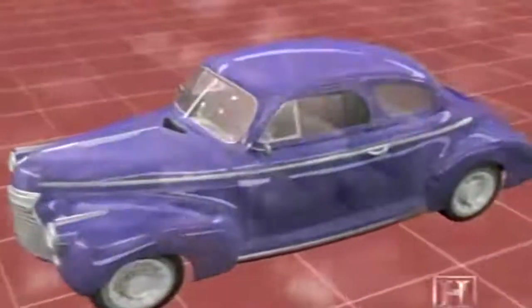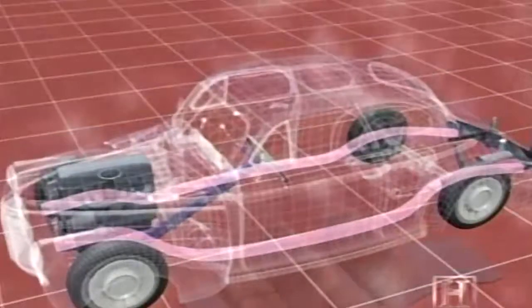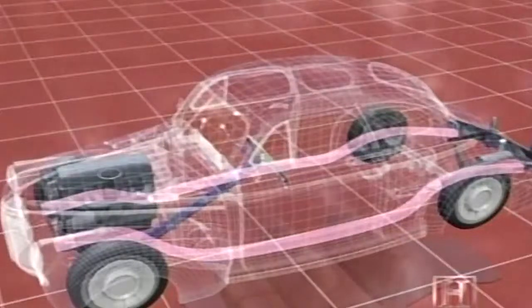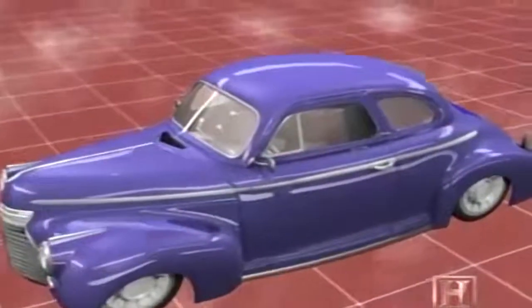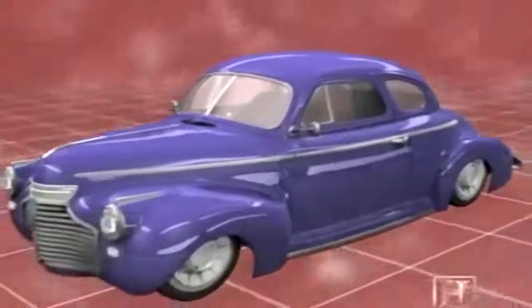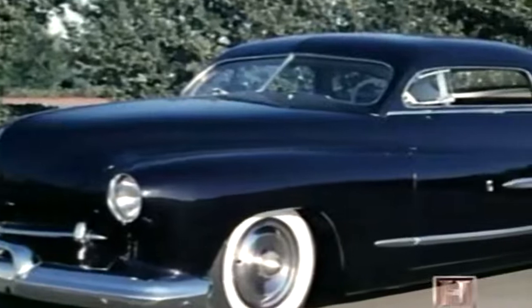More radical alterations included channeling, in which the floor was removed so the body could be lowered over the frame. Then the floor was reattached. Channeling left less room inside the car, but brought the body closer to the ground. They had to be low, they had to be raked just right, you know, they had to look like great big bars of soap sliding down the street.